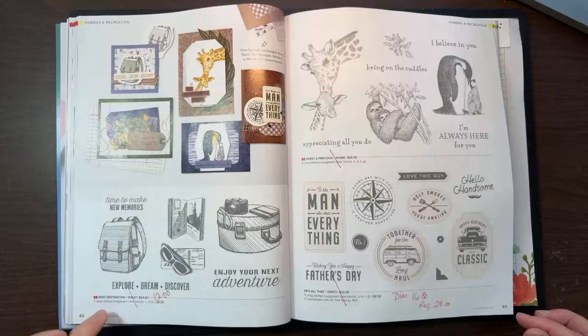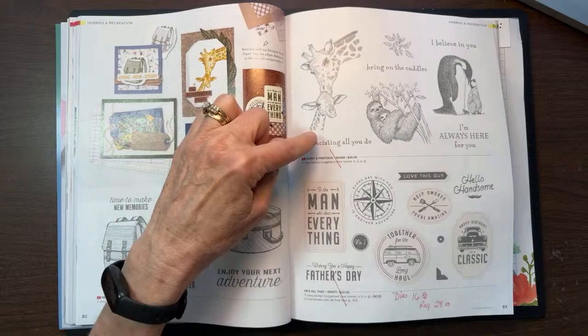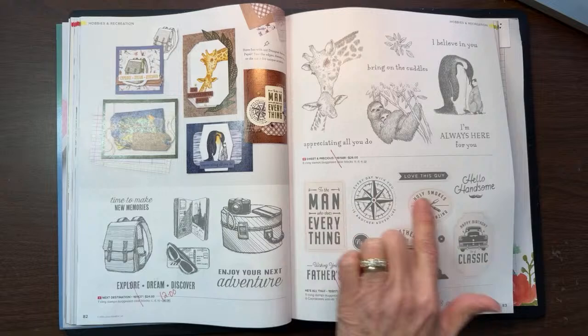Next, Destination has been marked down 50% off. It's now $12. Sweet and Precious is retiring. And the He's All That. I love my masculine sets.